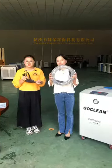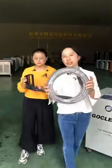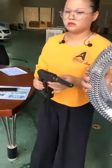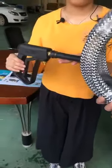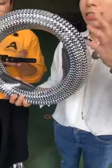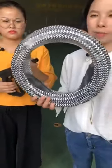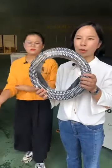You can see the steam gun and the steam pipe. We introduced the details of the steam gun and steam pipe, and the differences, in our first live show. All of them are original parts. If you use GOCLEAN to provide service in your market, just choose these spare parts. It's very useful for providing service to your customers and improving their satisfaction.